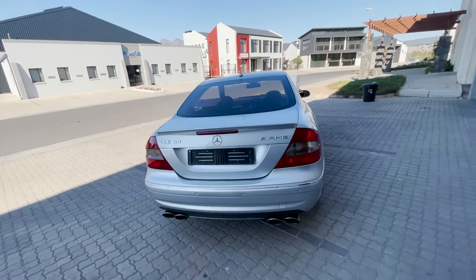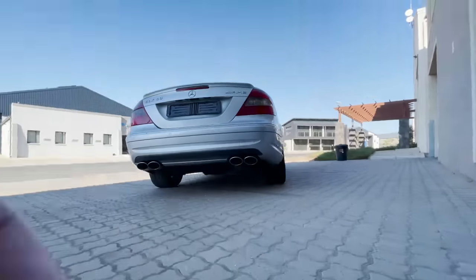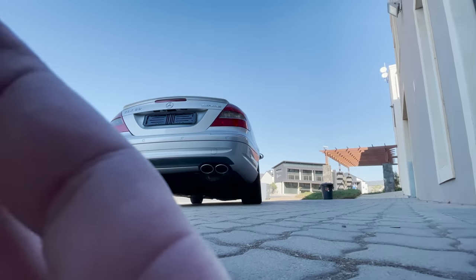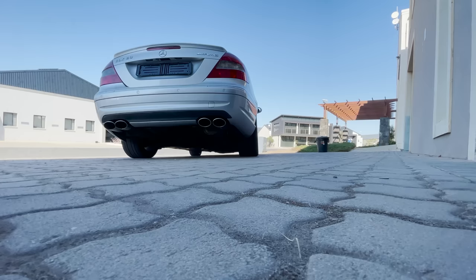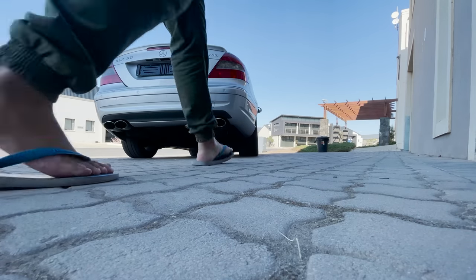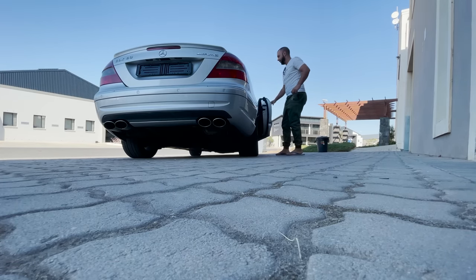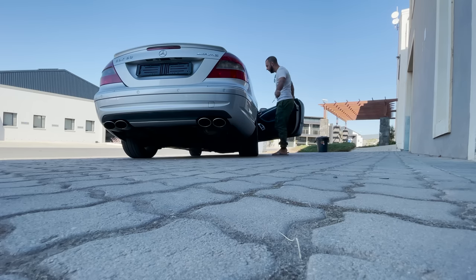It's so pretty. Let me just do a starter for you so you can hear the exhaust system quickly. We put the phone over here. I'm going to stand up. Here we go. All right. Are you ready? Because this thing sounds... It's got a stock exhaust, by the way. So no cats. Just decat it, basically. I have to pop it on the brakes.